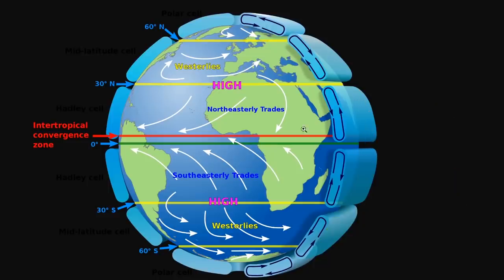The so-called Hadley cells that you see right here generally push the atmosphere toward the same region and normally toward the equator. So in this region here, you would actually find a lot more different types of mixing and different types of activity, as opposed to in the polar regions where the actual mixing is much lower.